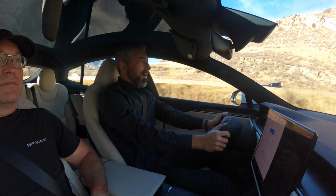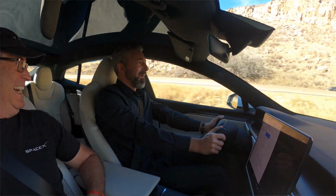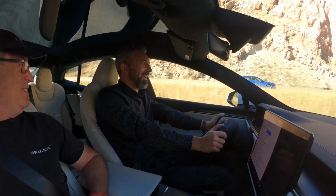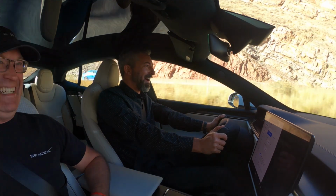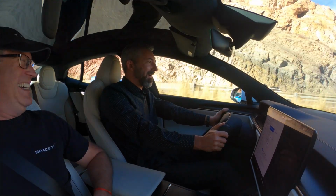If you're like most people considering the Model S Plaid, you're likely not considering it without wanting to know how it performs. And let me tell you, I've never experienced anything like it. The acceleration from a standstill is difficult to put into words. It has an uncannily exhilarating feeling. Okay, ready? 3, 2, 1.